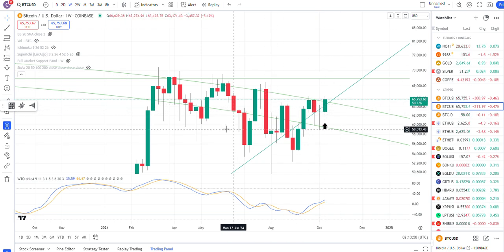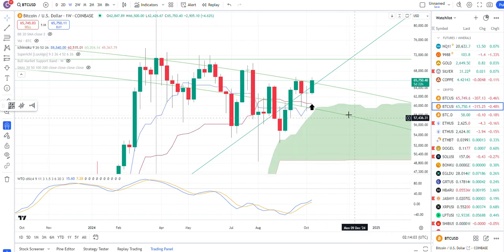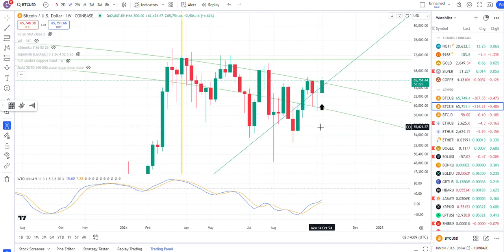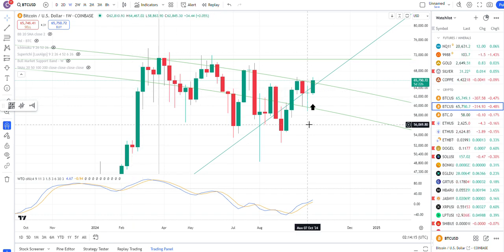But do I think that it has to chop? A lot of people think that we just have to keep chopping here forever, and that it has to keep going down the arc again, going to 57,000, going to 56,000, or might end up hitting the Ichimoku cloud over here again, around even 59,000. Do I think any of those things is going to happen? No, because I think it's chopped enough. Everybody's used to Bitcoin just doing nothing. Everybody's used to Bitcoin just chopping sideways.